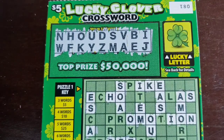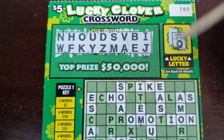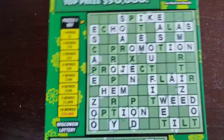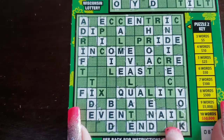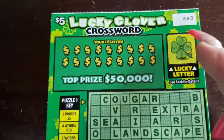All right, so we have two words on each puzzle. Let's see what our lucky letter is. Ugh, Q. I don't think that's going to do it for us. No Q in the top. There is a Q in the bottom, but it's not enough for a win. Nope. All right, so ticket number 81 was not a winner. Let's move on to ticket number 82. Hope we have a little bit better luck.